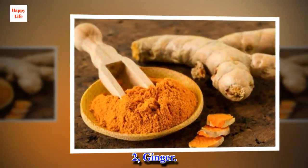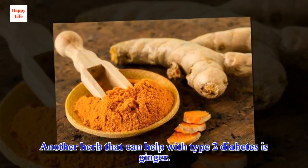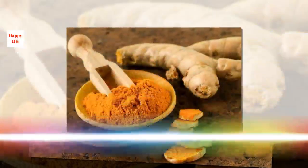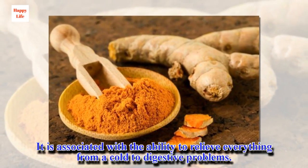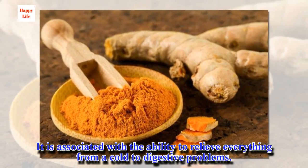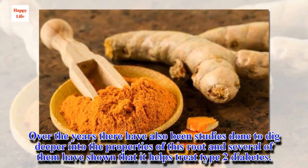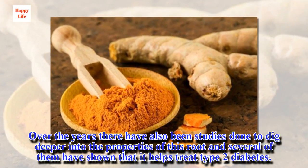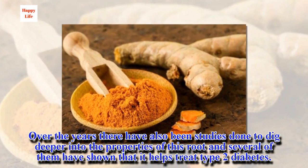2. Ginger. Another herb that can help with type 2 diabetes is ginger. It is associated with the ability to relieve everything from a cold to digestive problems. Over the years there have also been studies done to dig deeper into the properties of this root, and several of them have shown that it helps treat type 2 diabetes.